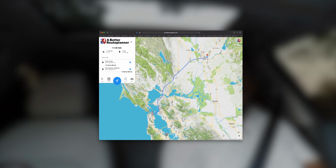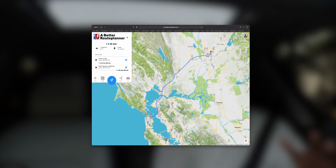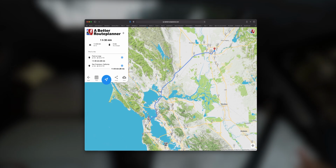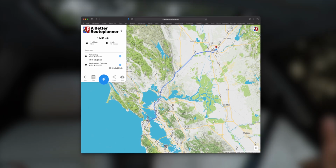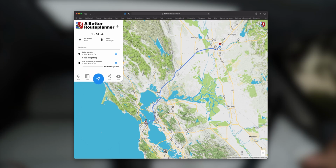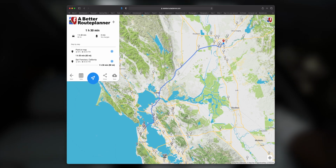Now, when you do research on the Tesla, you will hear a lot of people tell you that they prefer not to use the Tesla's navigation. They use an app called A Better Route Planner, which a lot of people think is exclusive to Tesla, but it's not. You just put in the type of vehicle that you have, the statistics of your vehicle, all that stuff, and it will adjust your travel to your car. So you can use that, but for people that didn't know that, there you go.